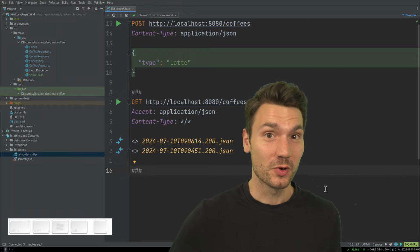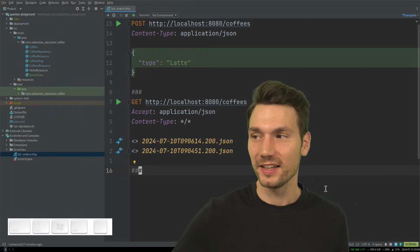Okay, so these were my 13 cool IntelliJ features that you probably, hopefully didn't know yet. So I hope you learned something new.